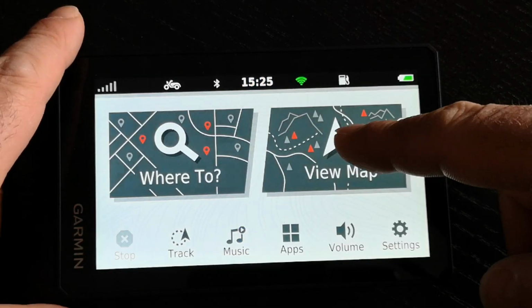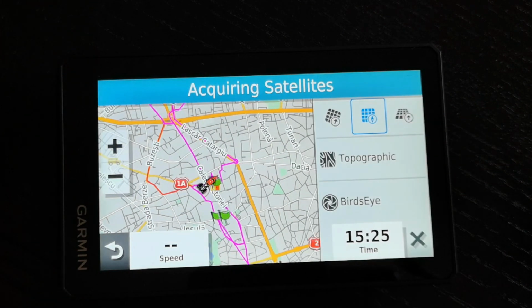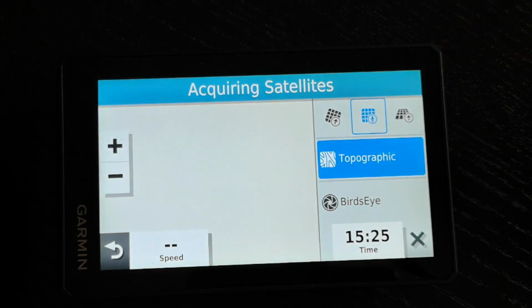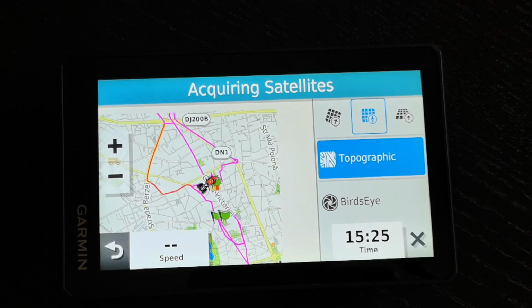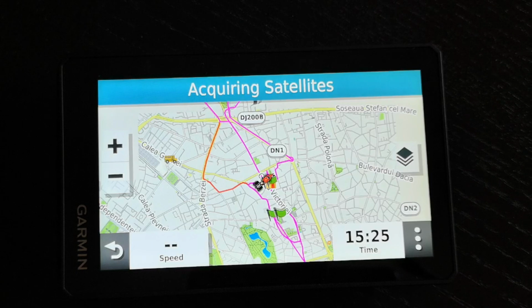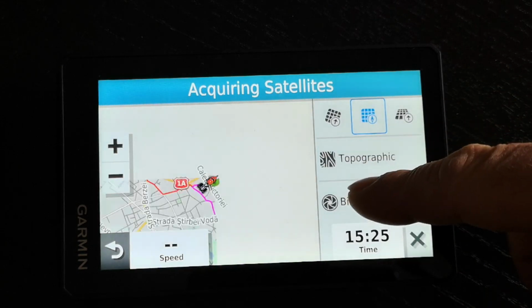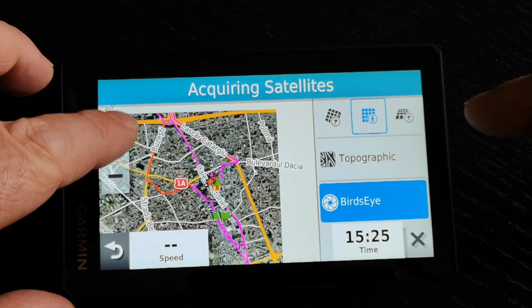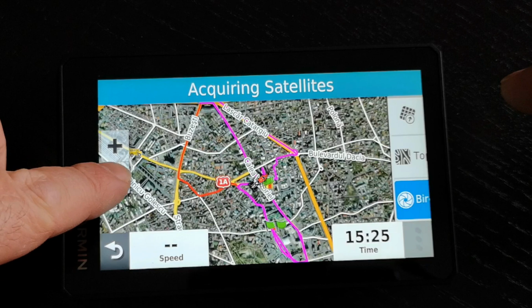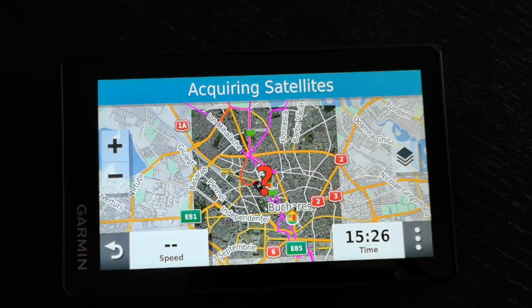And when you go into the map view, you also have the topographic map option, which is basically your off-road map. It's quite handy. I like to use it quite a lot. And let's take this out, and you have BirdsEye. As you can see, I have some BirdsEye installed. You can do it directly from the device or transfer it via Basecamp, directly from the computer.